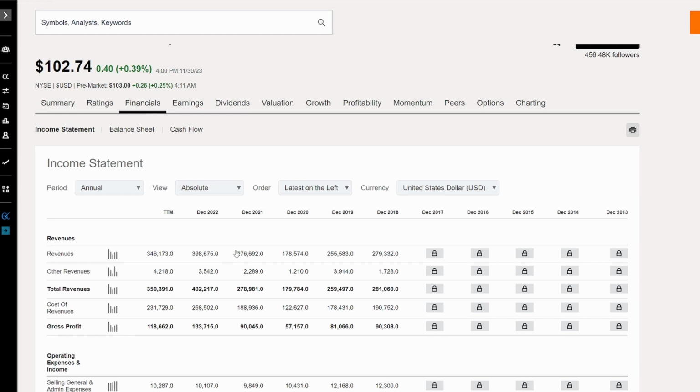You can see revenue-wise, they are looking pretty good. Back in December 2018, $280 billion, up to $346 billion now. In December 22 and in December 21, you can see they actually had quite a big growth compared to 2020, obviously when COVID hit really hard. And so the post-pandemic recovery and increased demand for non-Russian oil and gas, and after the onset of war in Ukraine, you can see they really took quite a big leap up. But that growth has since subsided, and now we are in a bit of a downtrend again to 346, down from around 400 billion.